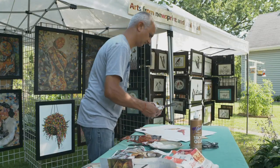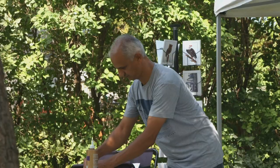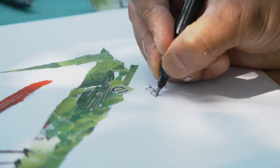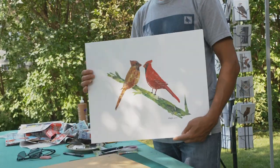Not too many people could ever call Raju's work garbage. Although technically you'd be right. That's okay with Raju. His fine print reads, fine art.